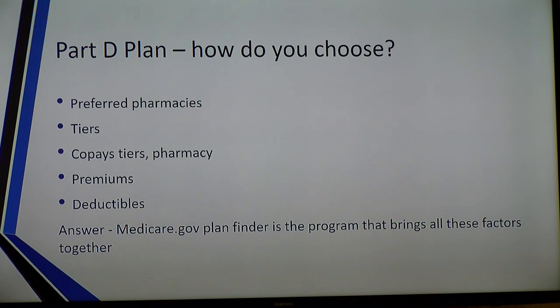So when you choose a plan, you've got to consider preferred pharmacy, the tier that the drug is in, a combination of the co-pays given the tier and the pharmacy, the premiums, the deductible, and it's a lot to juggle with. Do you have to juggle all this? No, you don't. The answer is going to be in Medicare.gov, the plan finder. It'll bring all those factors together.